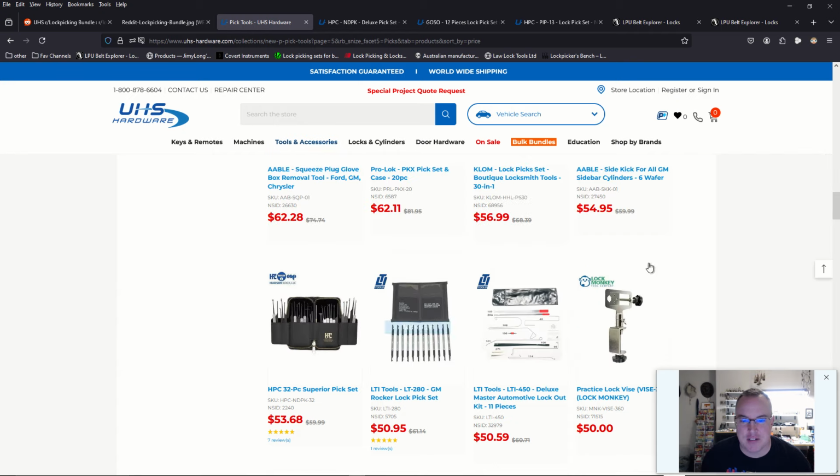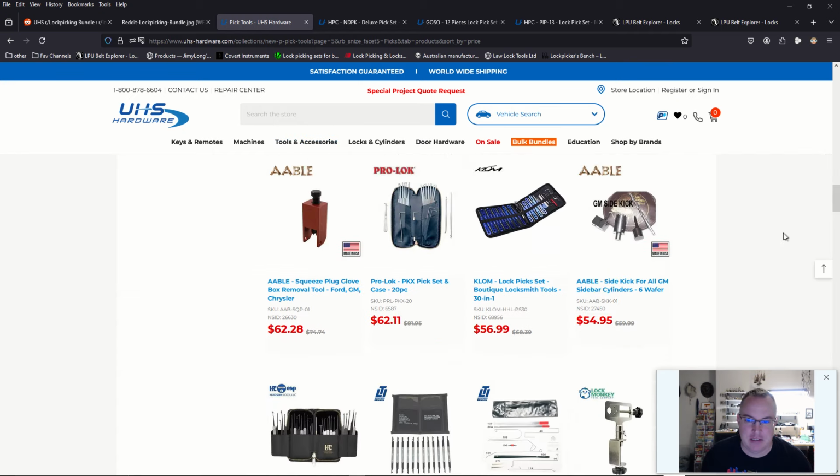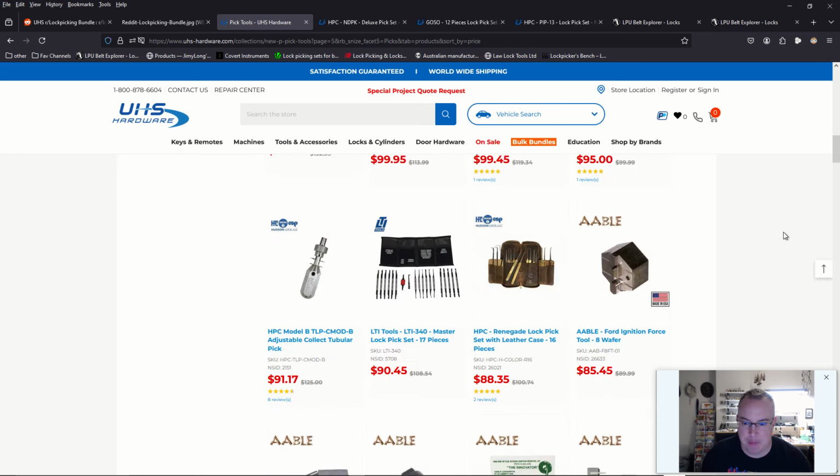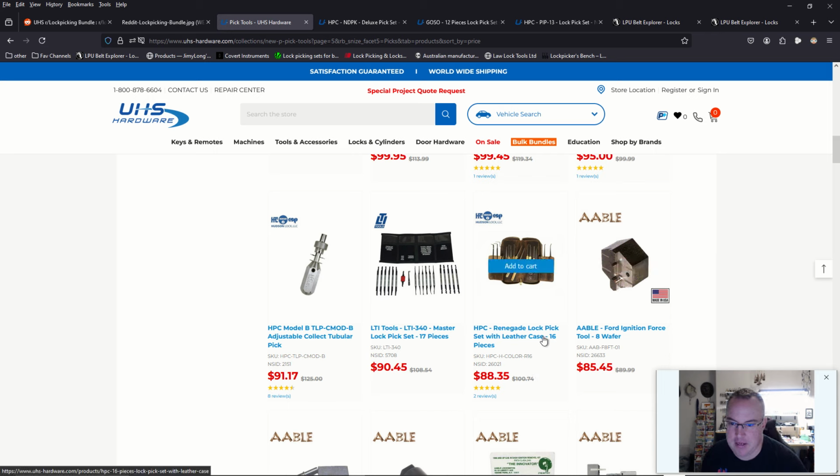I don't think it's the most expensive, but man, it's not looking good. I have priced highest to lowest here, and the Renegade lockpick set is the only lockpick set in my collection that I actually returned to the dealer. I bought it from Brokage, also known as lockpicks.com. Been buying from them since 2007.